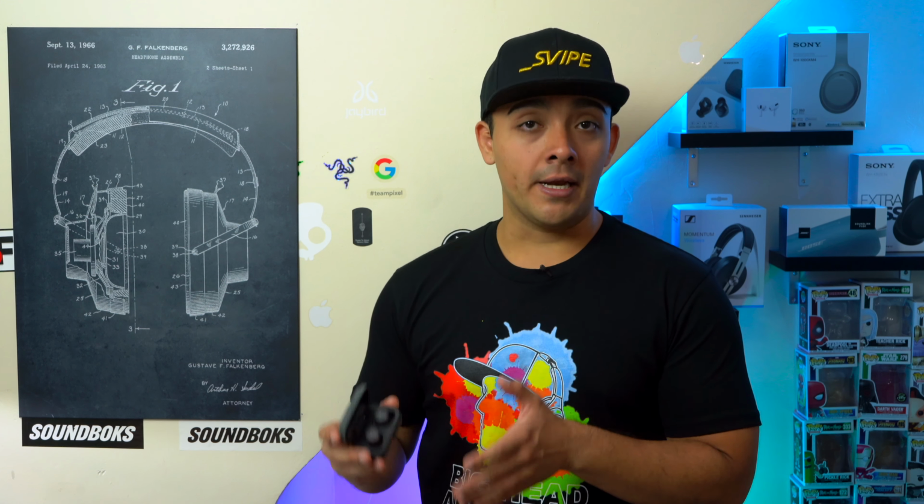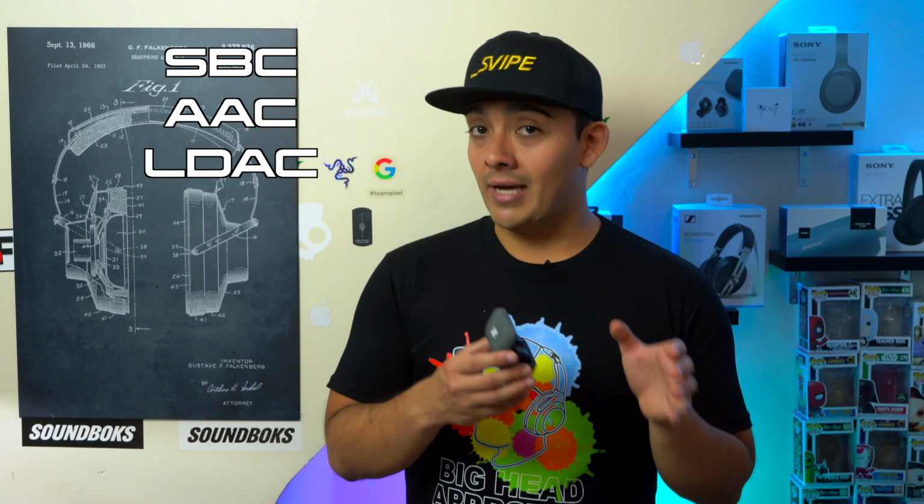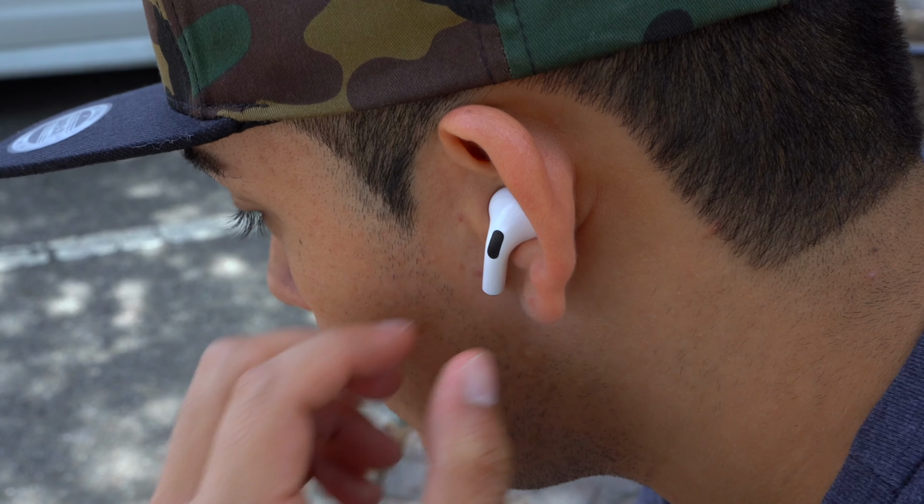And when it comes to audio codecs, the AirPods Pro, Jabras, and Galaxy Buds Pro all only have support for SBC and AAC. Now, AAC is going to be perfectly fine whether you're using an iPhone or an Android device. But the Momentum 3s have support for SBC and AAC, just like all of these other earbuds, but they also have support for aptX and aptX Adaptive. And then there are the Sonys, which also have SBC and AAC, but they also have LDAC, which is Sony's own in-house high-res audio codec. But just keep in mind, if you want to take advantage of aptX or LDAC, you do have to be an Android user.